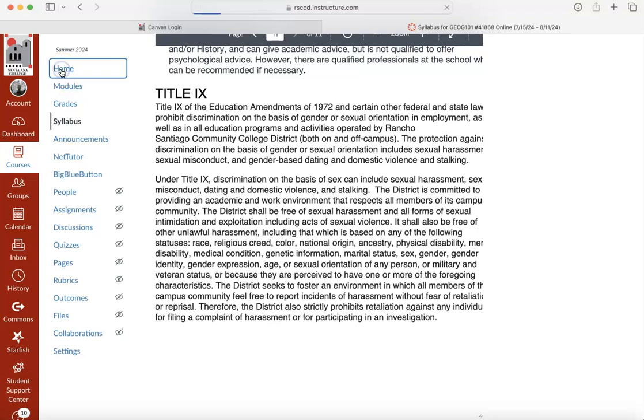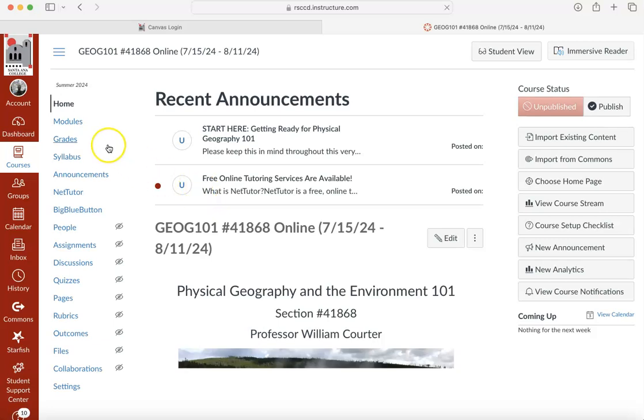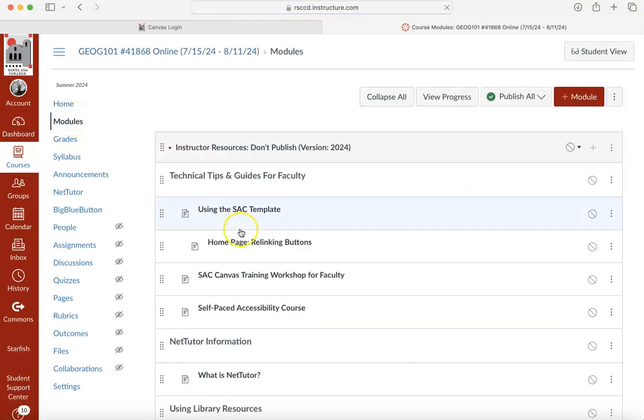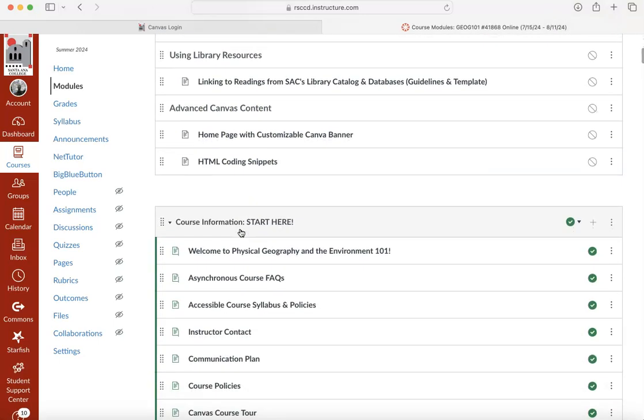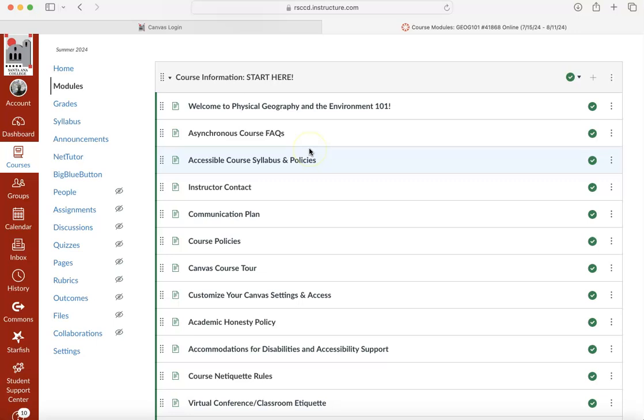Okay, let's come back over here to home. And let's click on modules because that's really where we begin. And then they're going to open up. Remember, this is mine. It looks a little different from yours. So I would strongly suggest that you go to course information, start here, and go through each one of these things. Welcome to Physical Geography and Environment 1. Read through it. Asynchronous course facts, and so on.